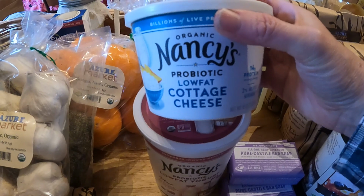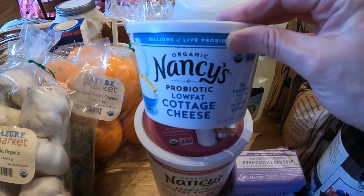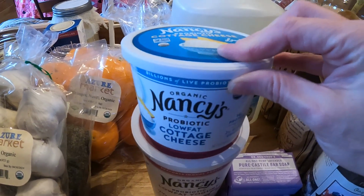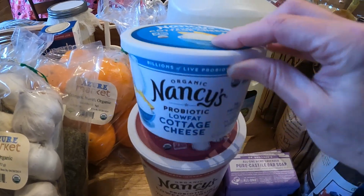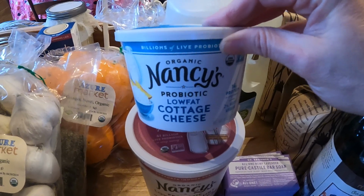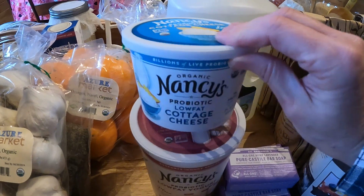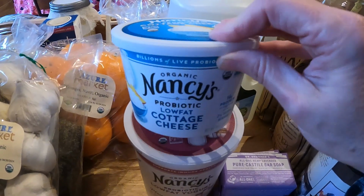Here's some Nancy's probiotic cottage cheese, the low-fat cottage cheese. We've had this before. Dean and I both really like it. We like cottage cheese. We'll be using some with the pears that we got, and I like that it's probiotic, it's fermented, it's just really healthy for you. And I actually got a case of these. There are 6 that come in a case, but I put the other 5 in the refrigerator right now.